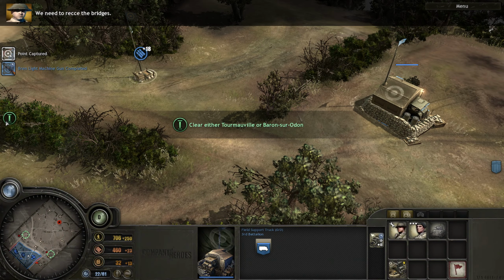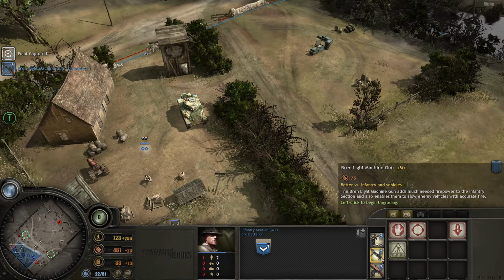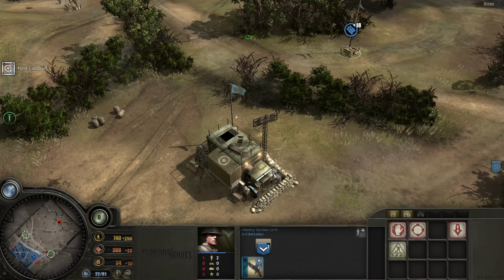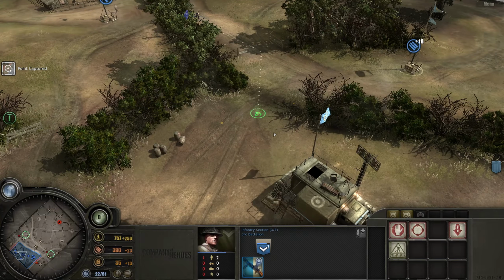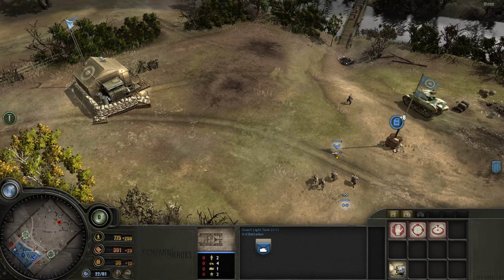We need to recce the bridges. Use the Stuart tanks with infantry support and scout the bridges. Moving out. All set. Go ahead. Listen up, you sorry lads. New orders. Heading there now. Go ahead.